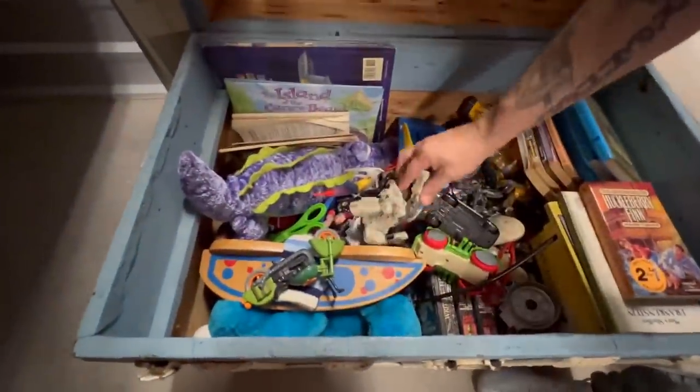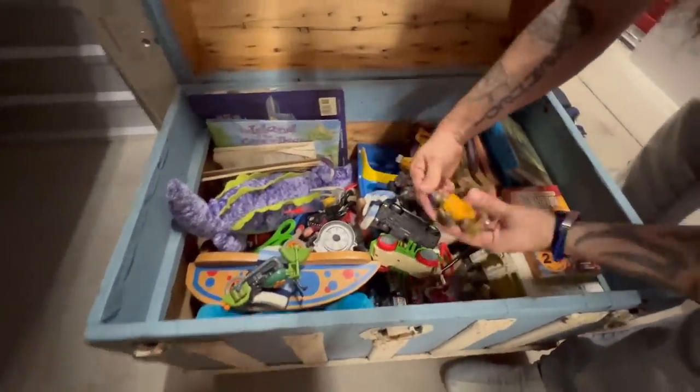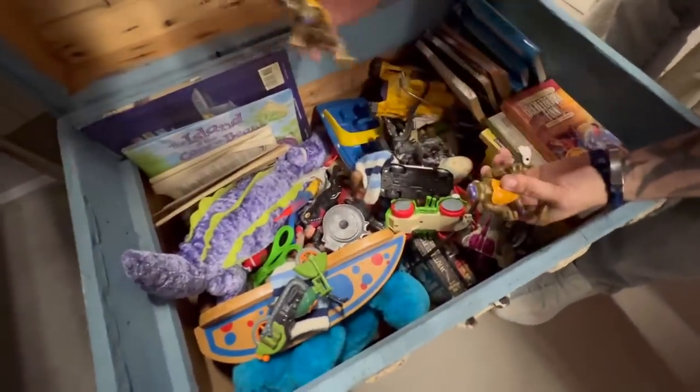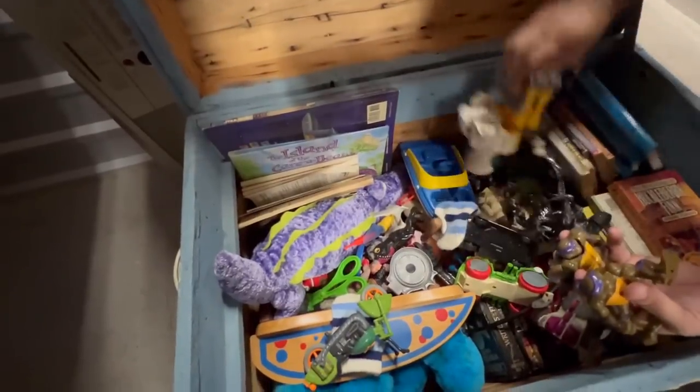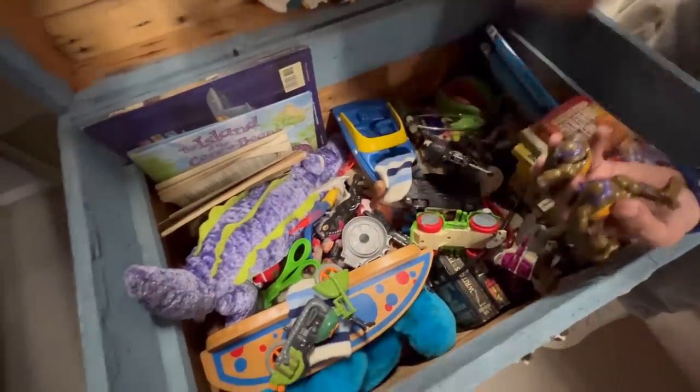Okay, let's put this over here. Oh, is this G1 Transformers? Yep. What? That's crazy. Donatello. It's not a soft head. That's the one where his head pops. Oh, what if we found like a scratch or something? You know, like one of the big ones. Oh my gosh. Y'all know I collect Ninja Turtles.